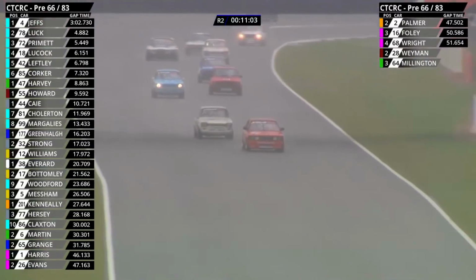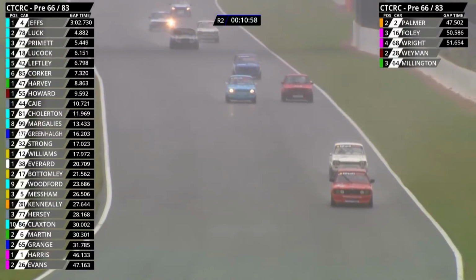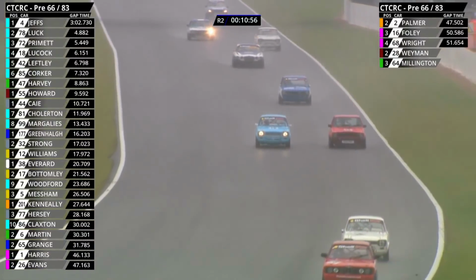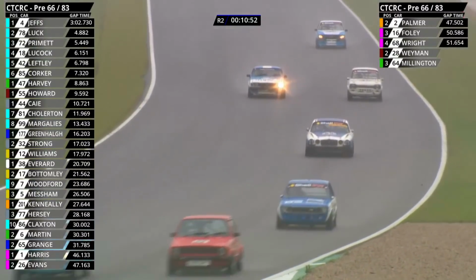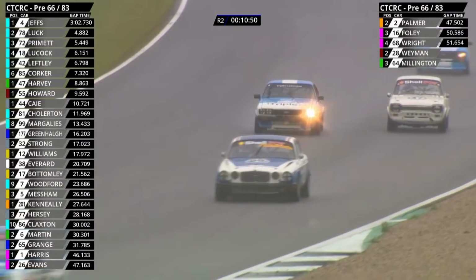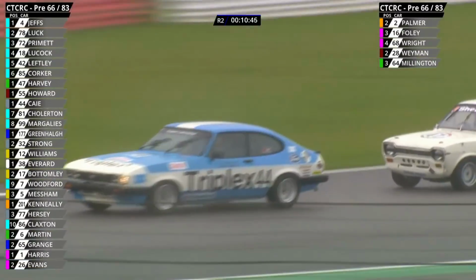Jeffs with a clear lead down the Hangar Straight for the third time. Then Mike Luck in second place in the BMW. More importantly, he's leading his class ahead of Stephen Primet. Mark Lucock battling with Duncan Leftley. Then Corker, Howard, Tom Harvey's Escort dropping back behind the Triplex Capri of Stuart Kay there.